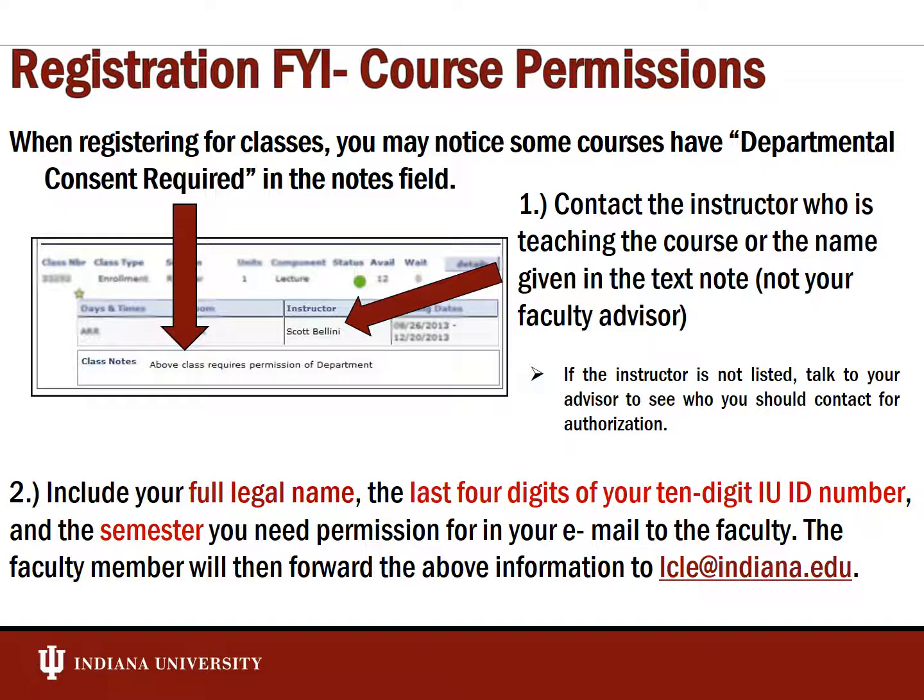Course permissions. So we recommend that you always read in the class notes where you need to get the permission for the course. Sometimes it'll be the department, sometimes it'll be the instructor, sometimes it will even have me, Chanel Stickles, listed in the class notes that you need to get permission from.